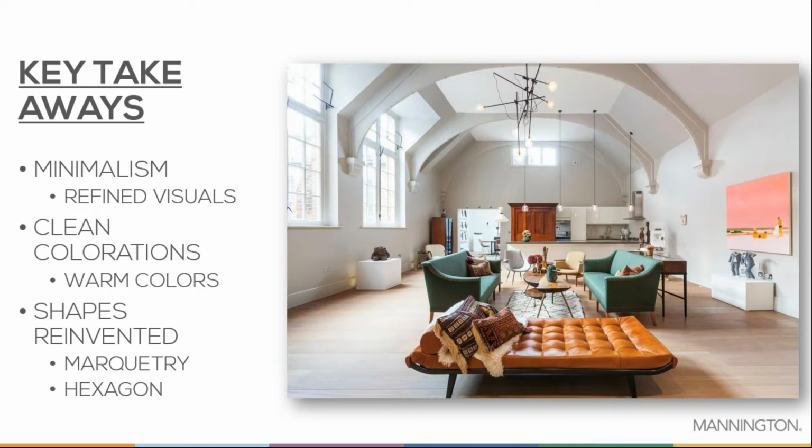And finally, shapes are making a comeback in both the wall and the floor. So don't be afraid to use them. They're a great way to create a customized, one-of-a-kind look.